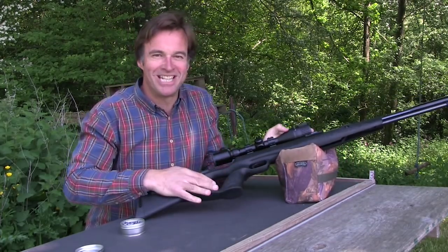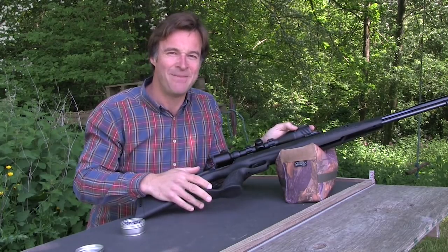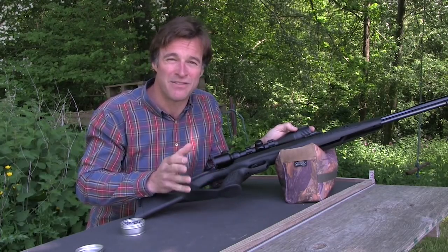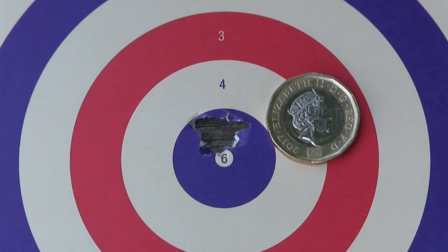Well, there's certainly no questioning this gun's performance in the accuracy stakes. We've got pretty calm conditions today, and the .22 caliber test gun has just turned out that very impressive group at 25 meters. I've got to admit that I've used PCPs that couldn't rival that sort of accuracy.